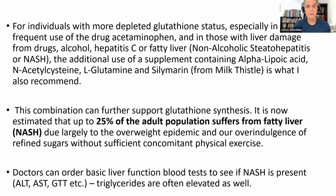For individuals with more depleted glutathione status, especially in cases of frequent use of the drug acetaminophen, and those with liver damage from other drugs or hepatitis C or non-alcoholic steatohepatitis or fatty liver degeneration, the use of a supplement with N-acetylcysteine, alpha-lipoic acid, L-glutamine, and silymarin, to me makes great sense.